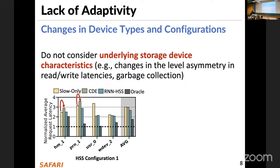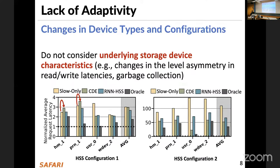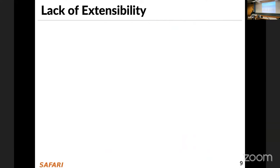Now, we again look at another workload where we see a similar trend. But when we run these policies on a different HSS configuration, we see that CDE performs much better than slow only device. You can see it on most of these workloads. So this means that these policies do not necessarily adapt to the changes in the device conditions and characteristics. So this shows that there is a lack of adaptability to changes in workload and device conditions.